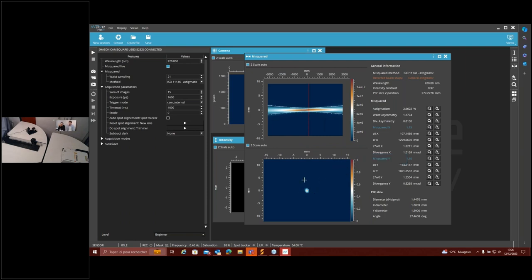As you can see here, we do have the reconstruction of the intensity close to the waist, but we can scroll, we can change this position and see the evolution of the spot of the focalization, or more exactly the profile of the laser, around the waist position and quite far from this waist position. So here you do have all the information of the laser beam, including the propagation of the beam around the waist.